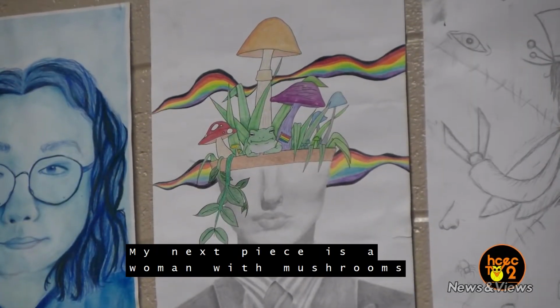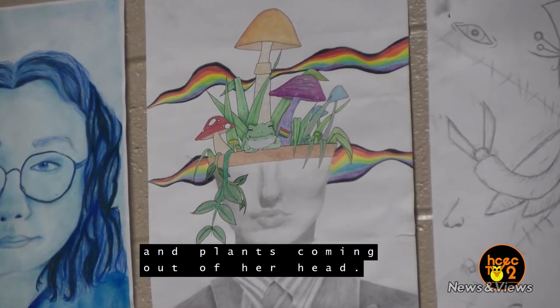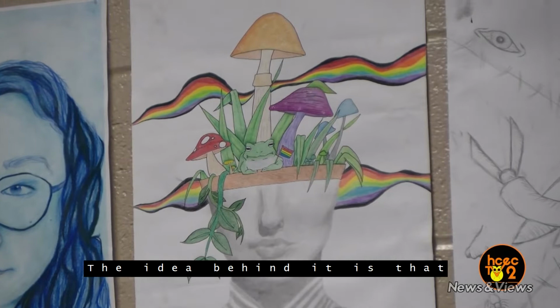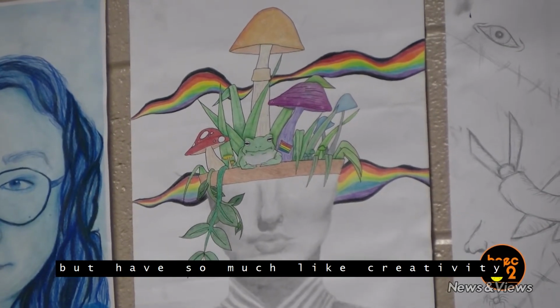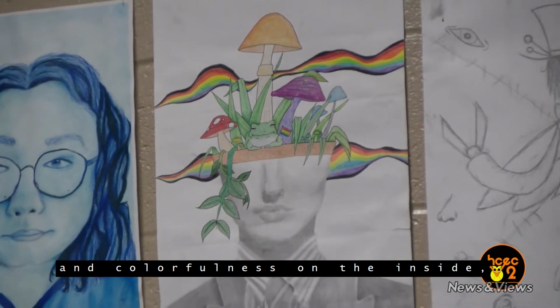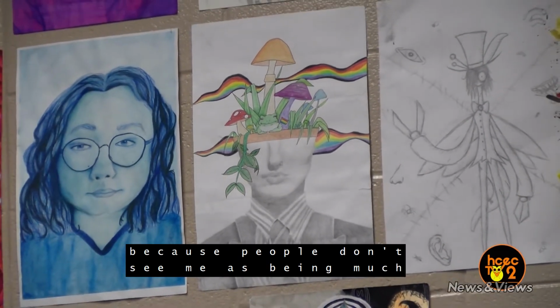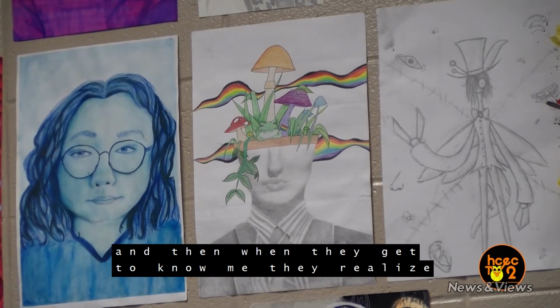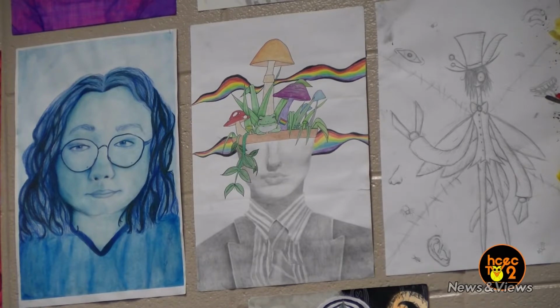My next piece is a woman with mushrooms and plants coming out of her head. The idea behind it is that somebody can be plain on the outside, but have so much creativity and colorfulness on the inside. And it kind of represents me in a way, because people don't see me as being much, and then when they get to know me, they realize that I have more to offer.